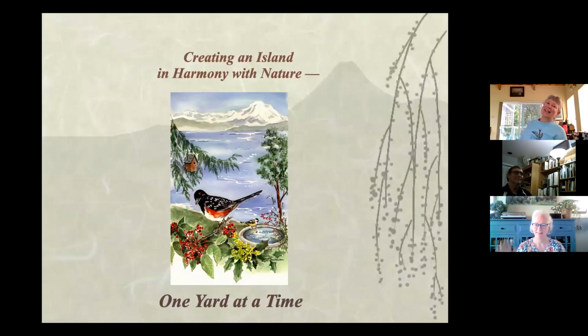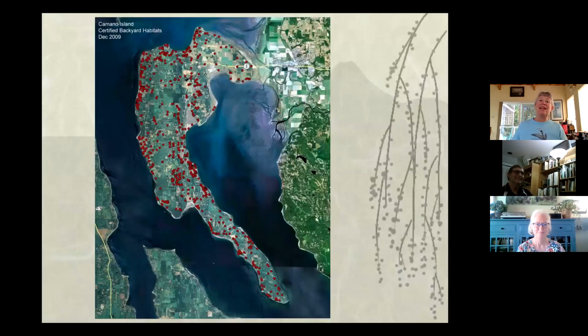We're an island in harmony with nature, one yard at a time. Right now, the Camano Wildlife Habitat Project has 973 certified wildlife habitats. You can see we're all over the island, and this is when there were only about 700 habitats. We haven't updated our map. If you haven't certified, we're really trying to get to 1,000 sooner rather than later.